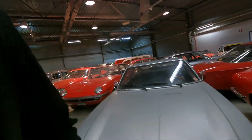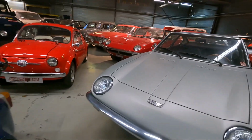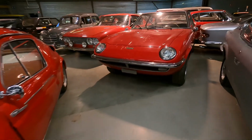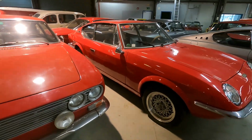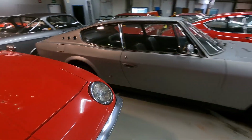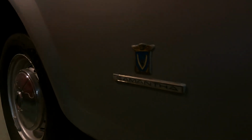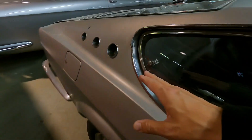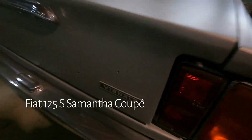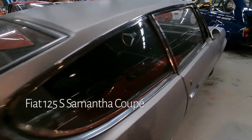And why I'm back here, I found out what this is. These are, well, I do not know exactly, but I think these are Vignale coupes. Can't tell you exactly what they are, but let's check out some of the details. I think this is the Vignale badge, Vignale Samantha maybe. Just look at these holes here at the back of that car. Well, it's Vignale, so yes, Fiat 125S Vignale.